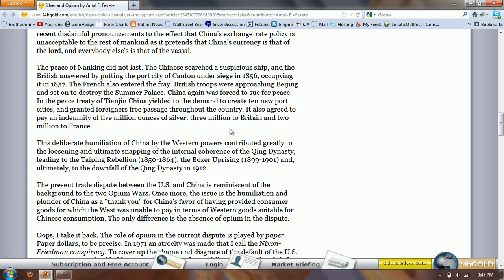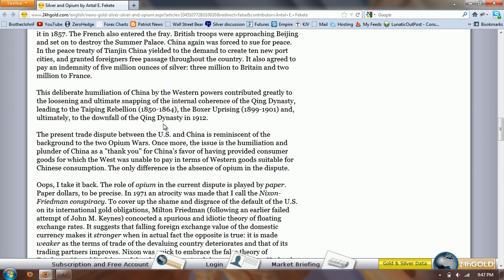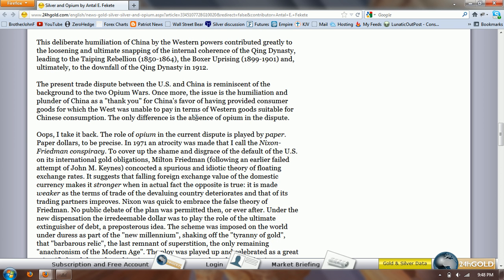It also agreed to pay an indemnity of 5 million ounces of silver, 3 million to Britain, and 2 million to France. This deliberate humiliation of China by the Western powers contributed greatly to the loosening and ultimate snapping of internal coherence of the Qing dynasty, leading to the Taiping Revolution, the Boxer Uprising, and ultimately the downfall of the Qing dynasty in 1912. Pardon me if I'm not pronouncing these right.